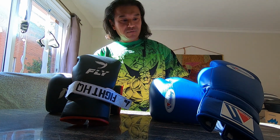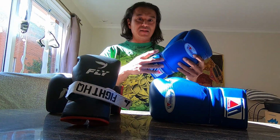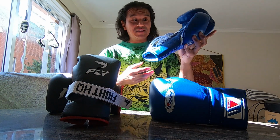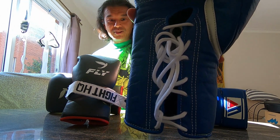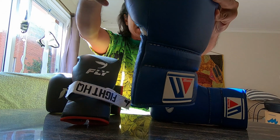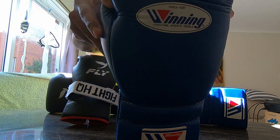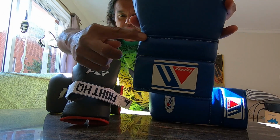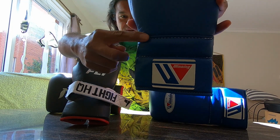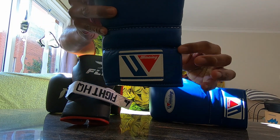So starting off with the Winnings. Winnings are just beautifully crafted gloves. Structurally, they are just immaculately made. They are made with Japanese pride, and when they put something out, they do it with pride, aka everything needs to be on point. There should be no complaint, no problem about it. The stitching everywhere is immaculate. You can tell they're real ones when there's a restitch on the last three. So I guess that's one way of looking at whether they're real ones, the restitching.